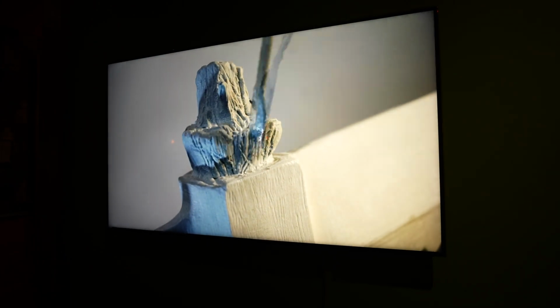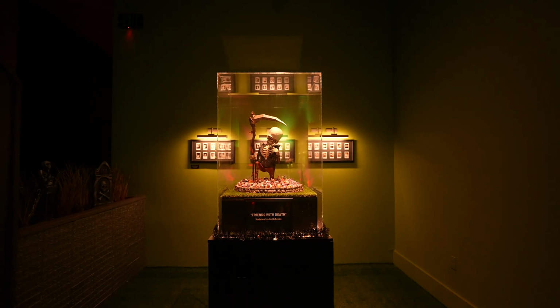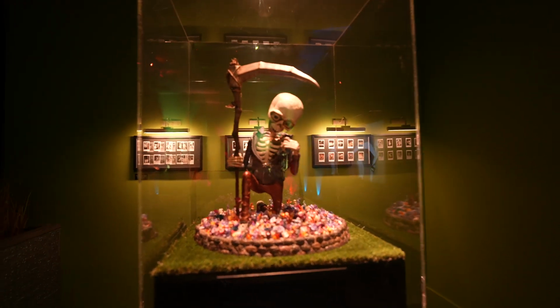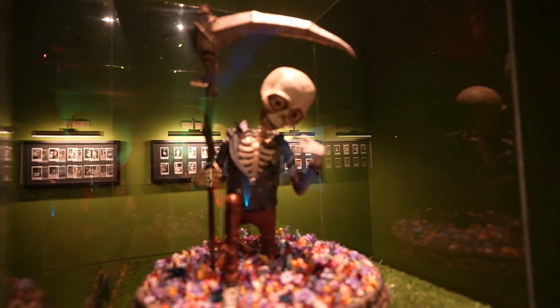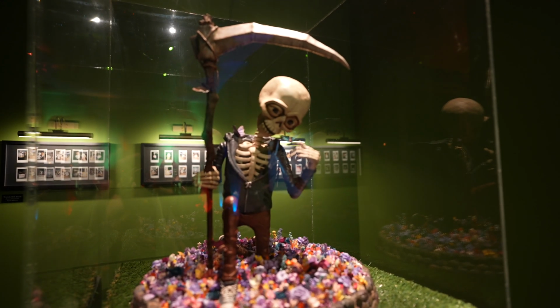And then what's even better is the sculpture that they're working on. So check this out. See that? It's right here. And it's literally here on display. Check that out. Ain't that amazing? That's awesome.